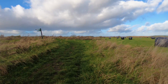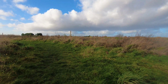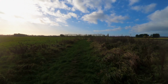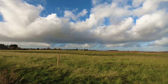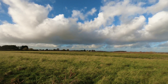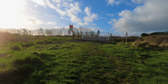As we keep following the path, we come to another signpost where we want to turn left. So we get to the signpost and we turn left and keep following the path, which will lead us to the level crossing across the railway line. We've got some views over the wide, flat farmland, and there's a big sky, big white fluffy clouds against the bright blue sky. And then back along the path which is leading us to the level crossing over the railway.